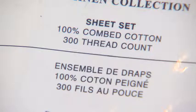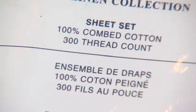What is thread count? Well, thread count is the number of cotton threads in a square inch on a sheet. Within those threads, there can be lots of variations, and the number one is the quality of the cotton. Higher quality cotton is going to give you a stronger thread. Where it then is woven will depend on how many can actually fit in that square inch.